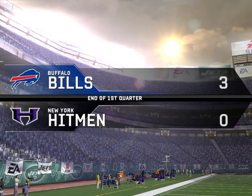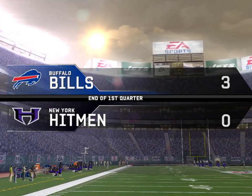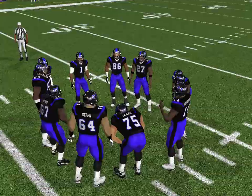So at the end of one, the score is 3-0, Bills. The Bills 3, the home team nothing. The teams switch sides, and we'll start the second quarter.